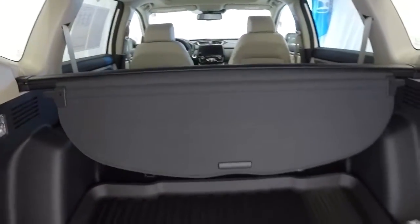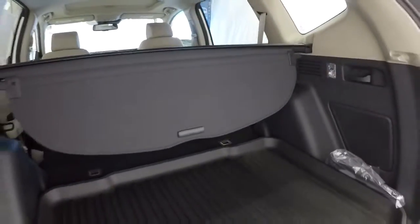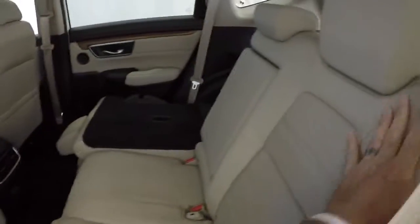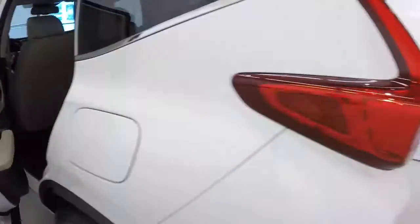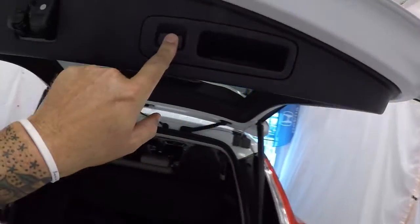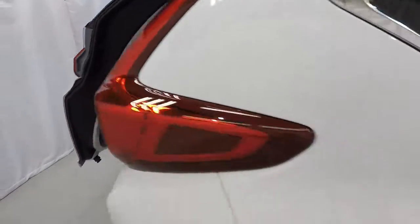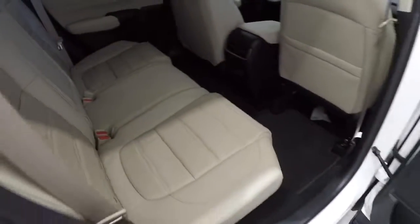Alright. Got your plastic tray liner back here. Sunshade. The seats will simply come down with a pull of a handle here and here. Seats go down. You can take this sunshade out and you can see how much it really opens it up back here. Alright. Now the seats are nice and light but very durable. You just simply pull them back up, click them into place. Same thing on the other side. Simply pull it up, click it into place there.